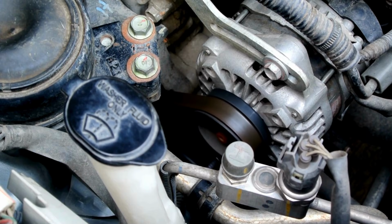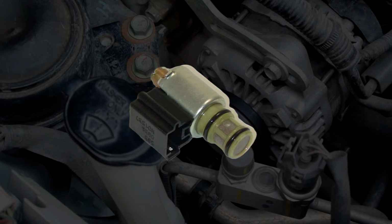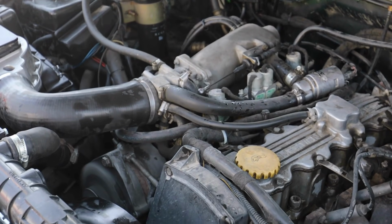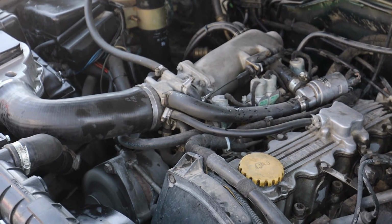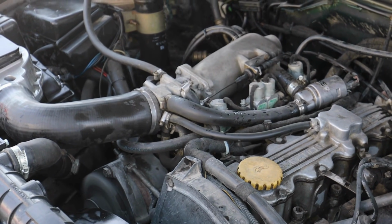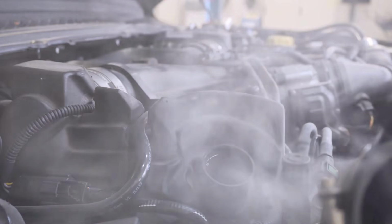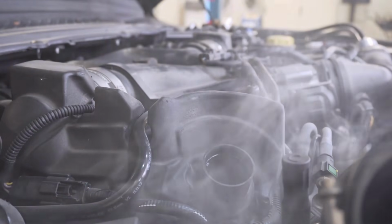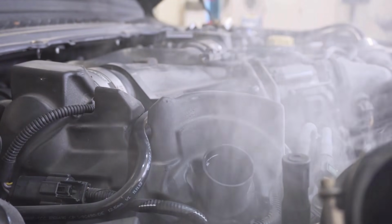This long shift time happens because the solenoid isn't sending fluid pressure fast enough. The pressure builds more slowly than it should, so it takes longer for everything inside to engage fully. This slow engagement creates extra heat and wears out the parts inside your transmission. It's a sign that the solenoid can't respond quickly anymore.